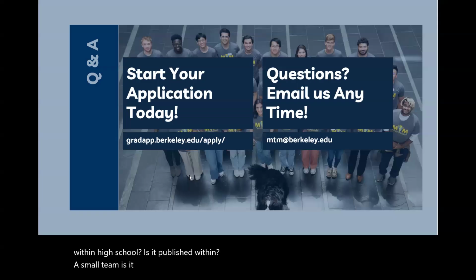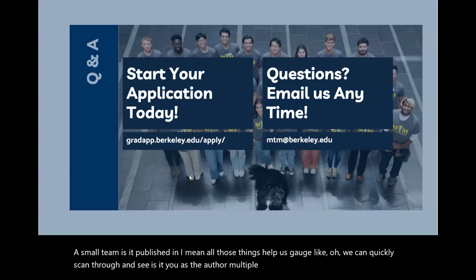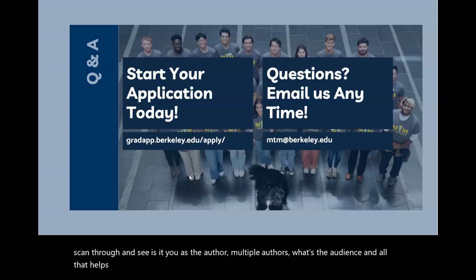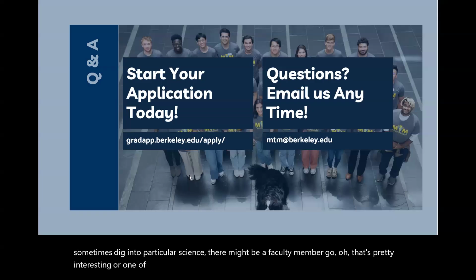All those things help us gauge, we can quickly scan through and see, are you the author, or multiple authors? What's the audience? All that helps us. We can scan through them pretty quickly, or sometimes we dig into particular science, and a faculty member might go, oh, that's pretty interesting, or one of our folks with more business background might have some interest in reading a little deeper.